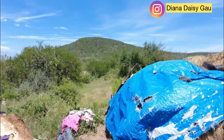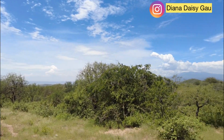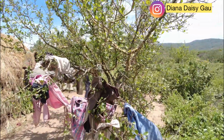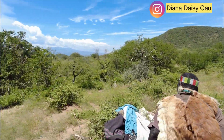So guys, as you can see on top there, we are in the middle of the forest, and this is where people live. This is where they hunt their things. This is where they enjoy their lives. And one thing with these people, even if you take them out of this place, they cannot agree to go out of that place. They're saying in the urban area, they will be killed.